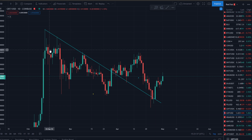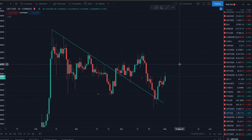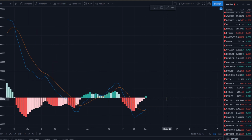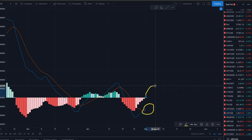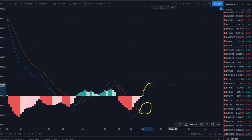As we see here, we've been respecting this line for a long time now. Finally bounced off of it, and we're continuing up to the upside. Let's pull up the MACD. The MACD on the daily, look at this. This is what we want to see. Hopefully it's not a fake out. Hopefully this continues to keep going back up, just like we saw back here in February. That would be great, when we hit just the $2.90, basically $3. So that's what I want to see happen.